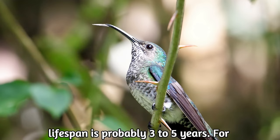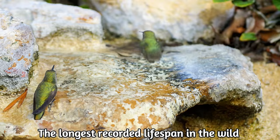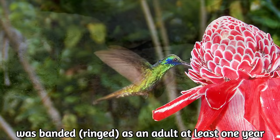For comparison, the smaller shrews, among the smallest of all mammals, seldom live longer than 2 years. The longest recorded lifespan in the wild relates to a female broad-tailed hummingbird that was banded, ringed, as an adult at least 1 year old, then recaptured 11 years later, making her at least 12 years old.